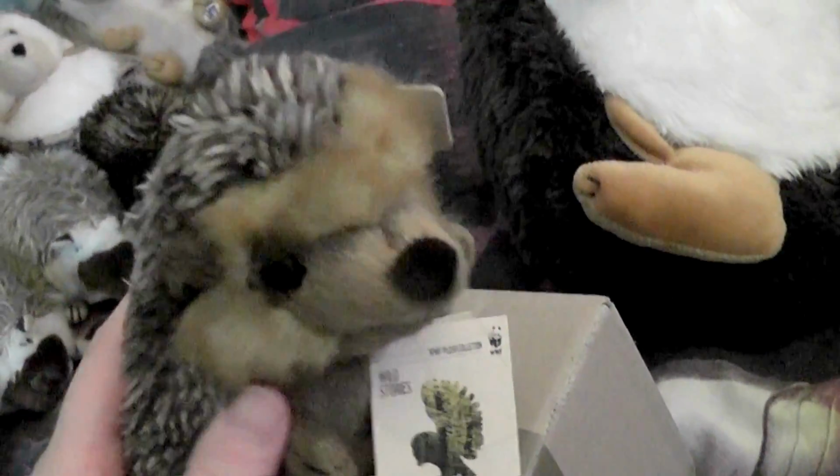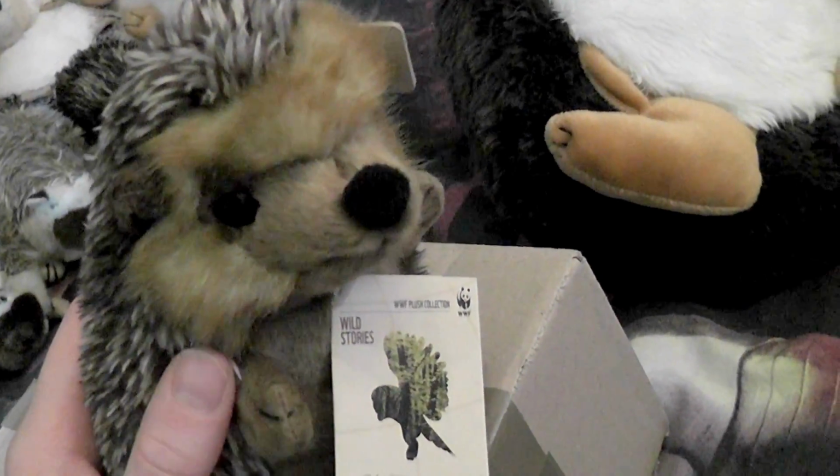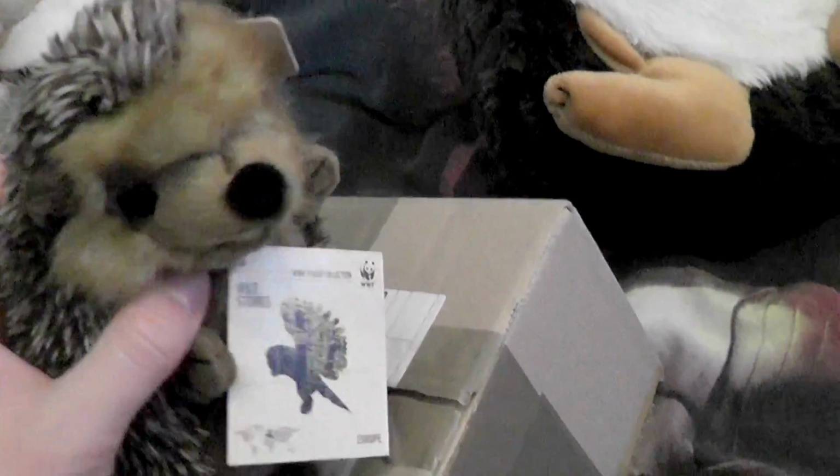And there's also this one, the natural looking one, standing on his legs like a real hedgehog. And this is actually the one you get to see in this little package. So hold on a second, I'm gonna open this.